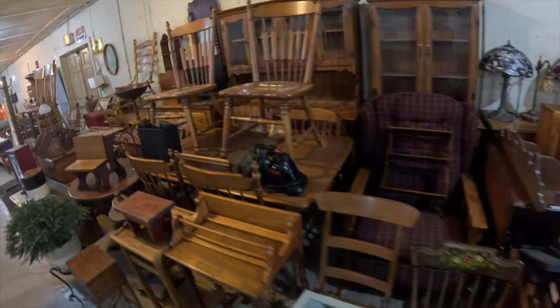Let's see what we have down here. Easter. 4th of July. That's a cute little Bambi. I actually like this guy back here. I might bid on him. All sorts of cool little medical tins. Some candles. Lanterns and graniteware.